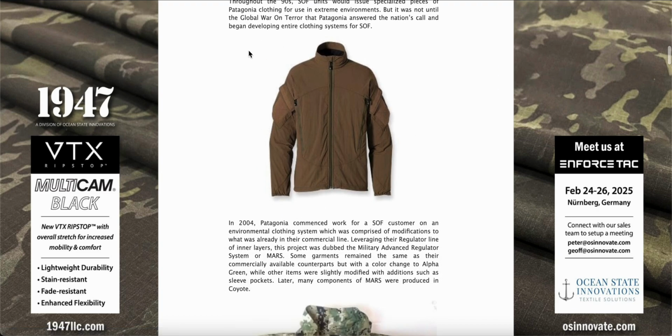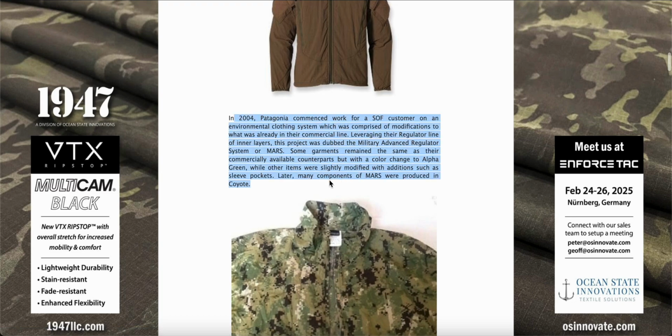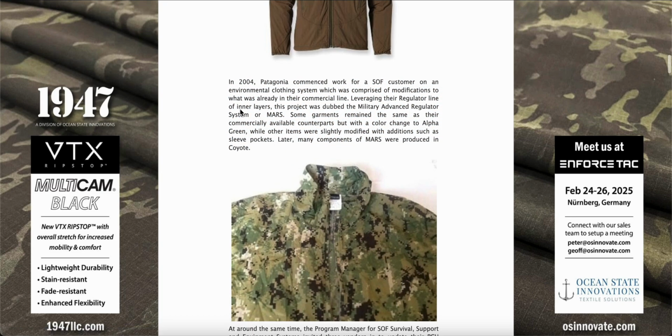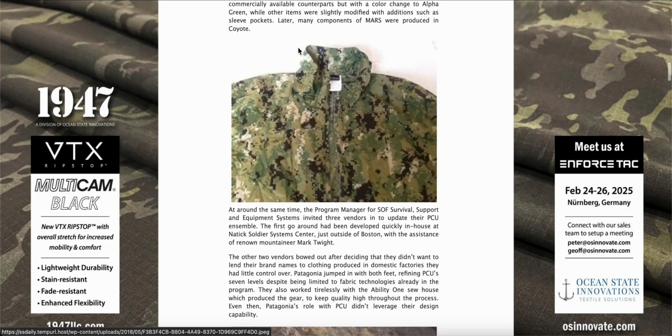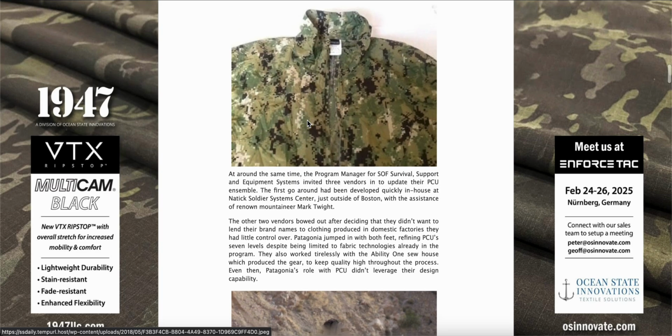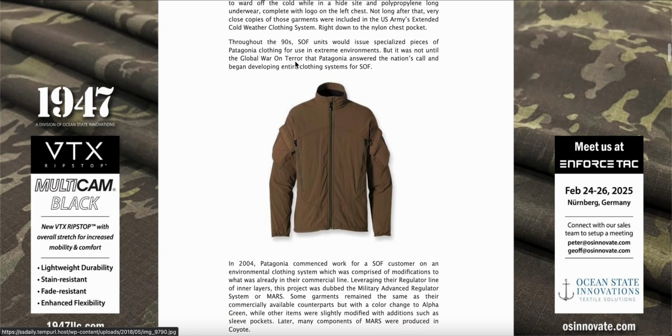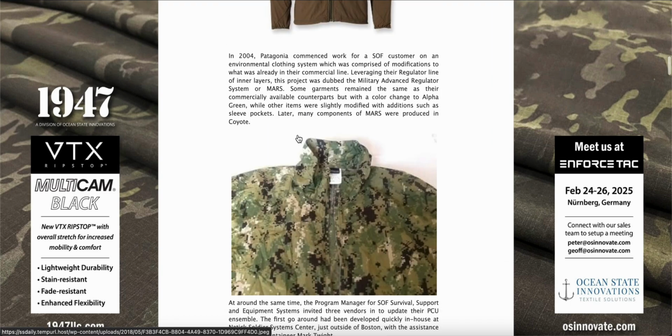This is kind of going over how they created that at first. 2004 they started working on that for the soft customer. They came up with their regulatory line, and then they came up with the PCU system after. Many components of the Mars system were produced in Coyote. You see like the slingshot jackets and stuff. They're kind of early, like this is a slingshot jacket. So they kind of just look like the soft shell, but they're an early iteration.